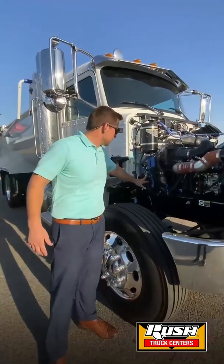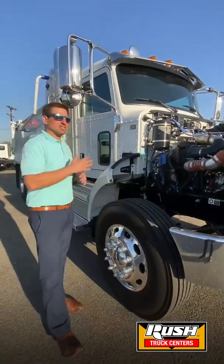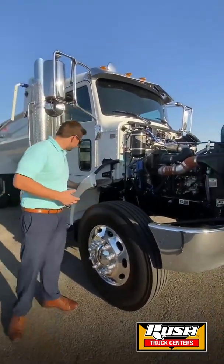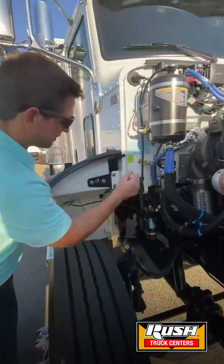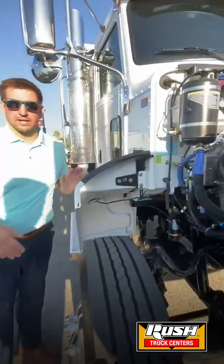Easy access right here. I'd like to point out, not the biggest thing, but it's just a testament to what Peterbilt thought of in engineering, right? If you look at just our turn signal light here, Peterbilt actually did a bracket, and instead of just zip tying it or letting it hang down and dangle, it has its own individual bracket.